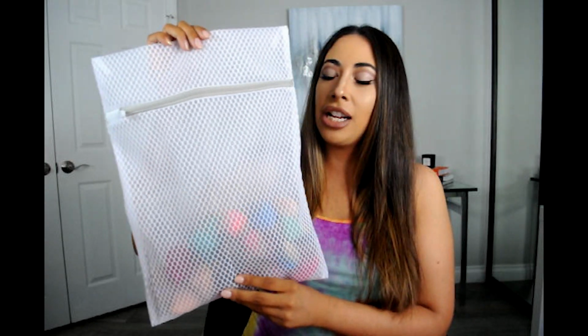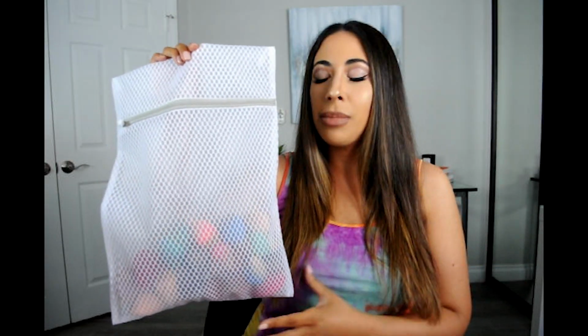Okay, first up, pull out your phone, pull out your laptop. You're going to want to start adding these to your cart as I go through because they are so good. So first up are these laundry bags. They come in a pack of 3 and they're usually for delicate items. But what I do is I love to throw all my dirty beauty blenders in them and then throw them in the washing machine. I do not have time to wash each beauty blender individually. I just don't have that much time in my life.